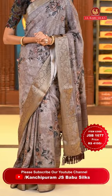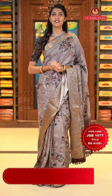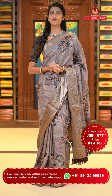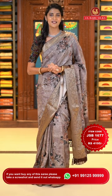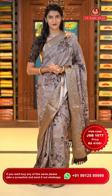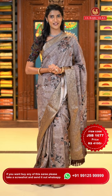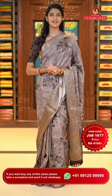To buy this one, I'll give you the pricing details. All you have to do is just take the screenshot of the item code and send it to 99125999999. And the item code of the saree is JSB1677, and the offer price is 4,195 rupees. So ladies, let me get started with this beautiful collection of soft silk sarees. Moving on to the first saree.